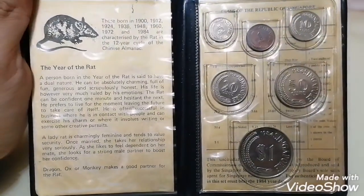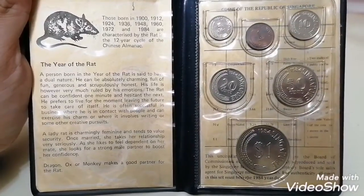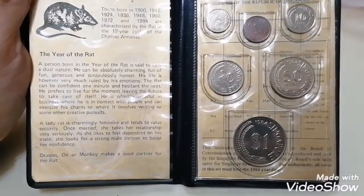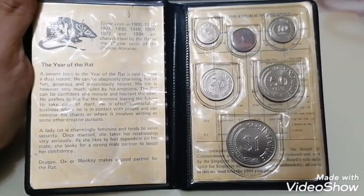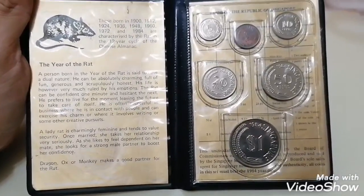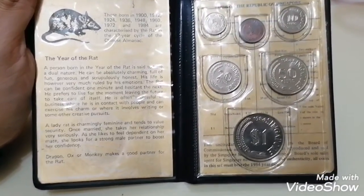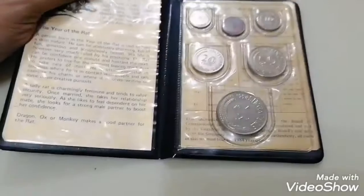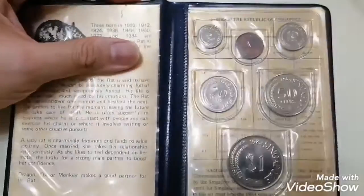So those who were born in the year of 1900 or 1912, 1924, 1936, 1948, 60, 72 and 84. I believe those born in 1900 are no longer in this world. Probably 1912 also no longer. The one that's still around, I believe, is 1924, if you are lucky enough. So basically it's already 36 years since 1984.